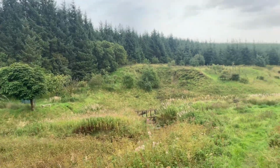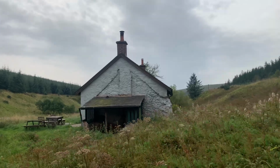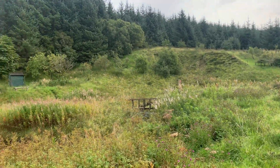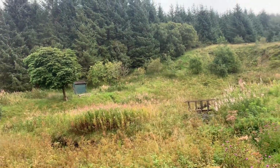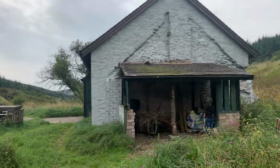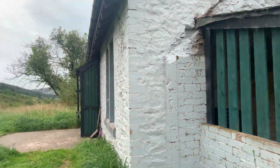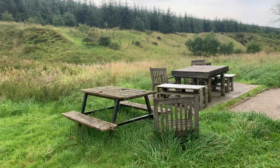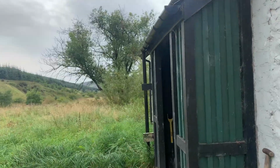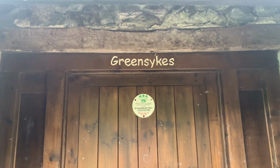Toilet over the river. This is great. Woodshed. Love that little bridge. There's a wheelbarrow. There's all sorts of stuff. Wood. Oh, great. This little seating area. I know for a fact I'm going to be out there tonight. There we go.